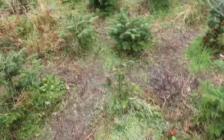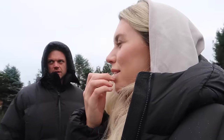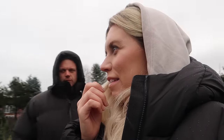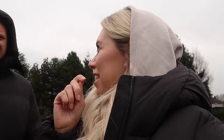We're having a look around. I think, yeah, that's really thick. Nice, isn't it? It's very tall. Is that what we're... I was thinking more like height-wise, like that one next to the pole. That's tiny. Yeah. We're lost.